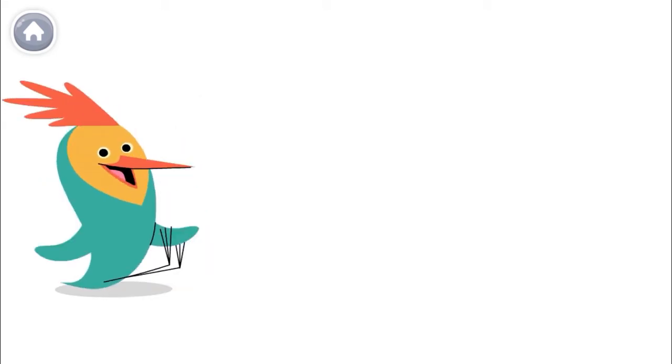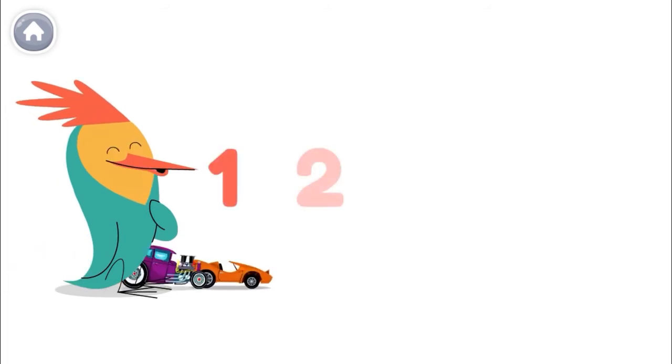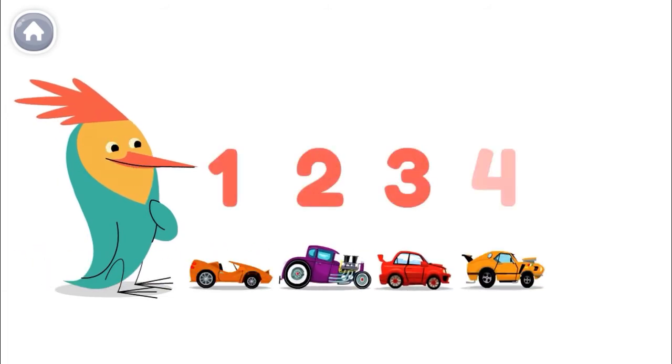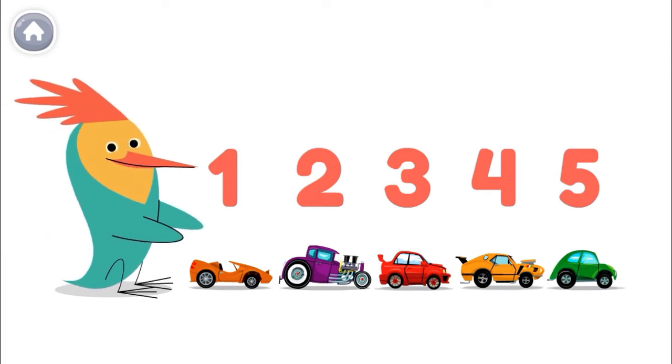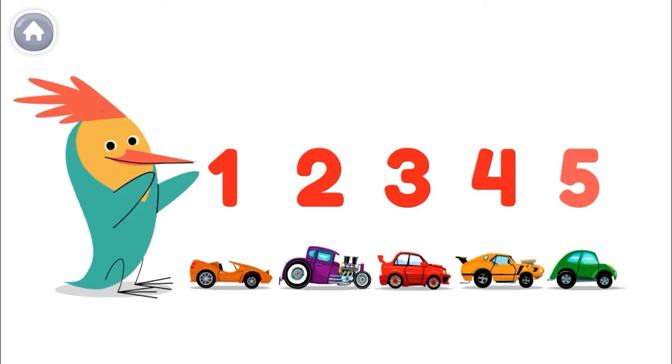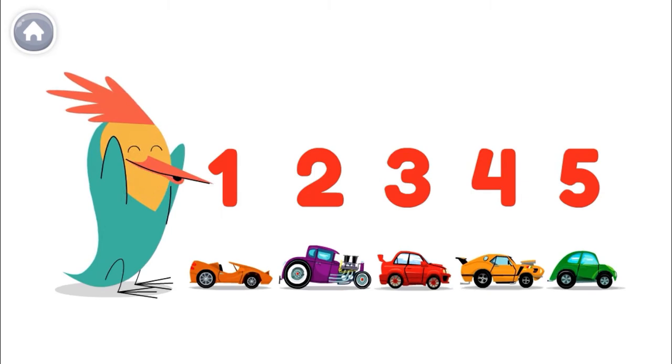Count with me to the number 5. Let's count my race cars. 1, 2, 3, 4, 5! Let's count them again. 1, 2, 3, 4, 5! I have 5 race cars! Wow! Look at them go!